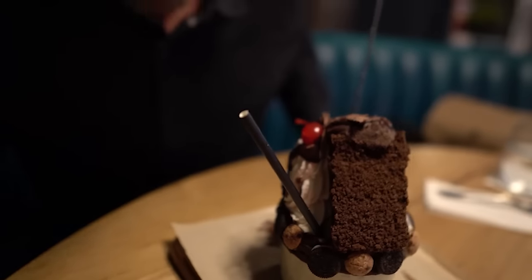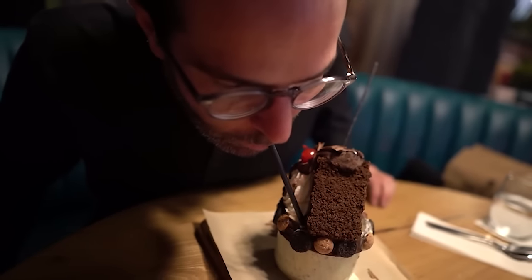You're gonna love this. You're really gonna love this. But that is it. It's like their milkshake. I love how they have these little Oreos around the edge.